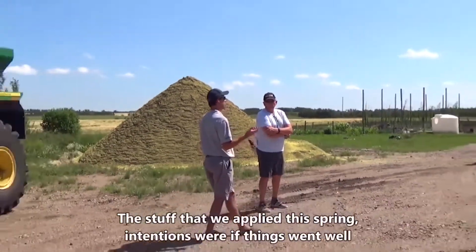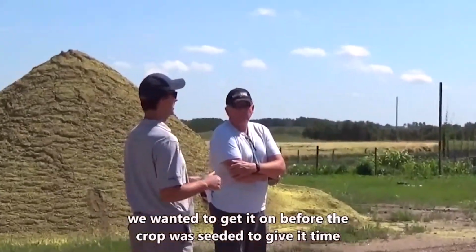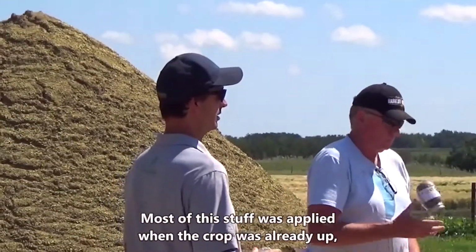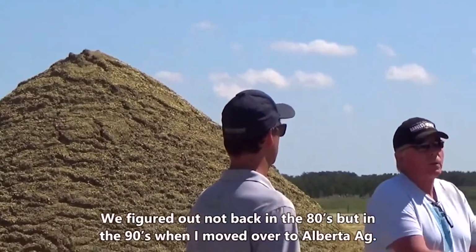And the stuff that we applied this spring, the intentions were, if things went well, we wanted to get it on before the crop was seeded, obviously, to give it time. Most of this stuff was applied once the crop was already up, and it looks like it's doing a pretty good job. So yeah, that's the one piece I forgot.